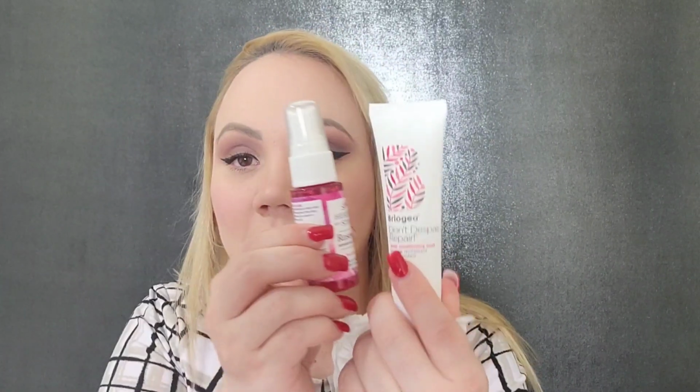Why do I smell like this? Does this say it had rose? This must have some rose. I just have to check quickly. Sorry for the interruption, but rose water. Okay. I believe I definitely smell the rose water. We have 2 very rosy scented products here. 6 products that you get in the box, if I didn't mention.